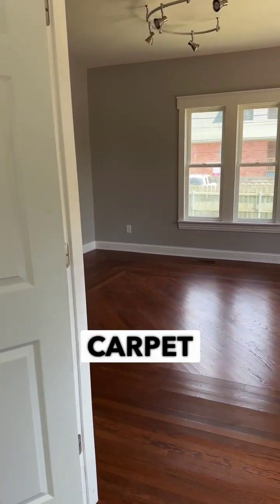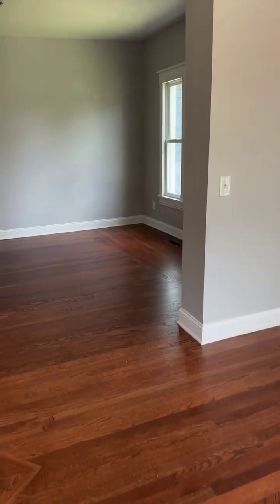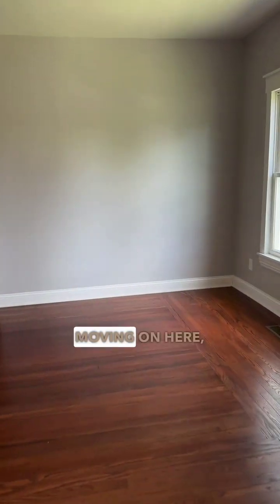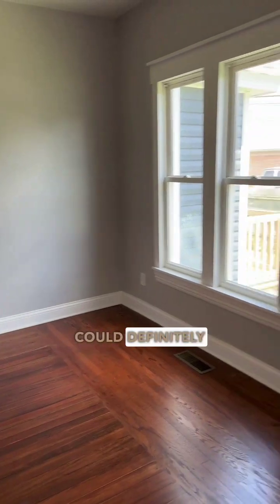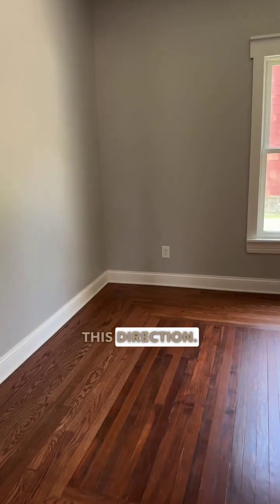We've got some fresh carpet here. So this is a bedroom off the front. Moving on here, you should definitely set this up as a formal dining room space, or if you needed more entertaining space in a family room, you could do that as well. We're gonna go this direction.